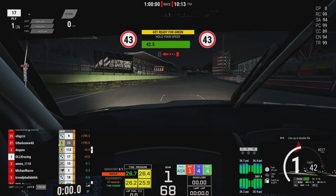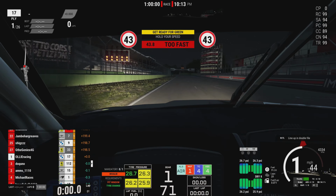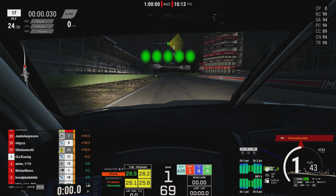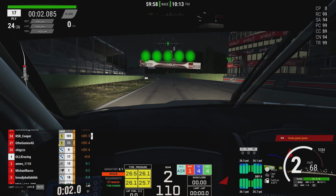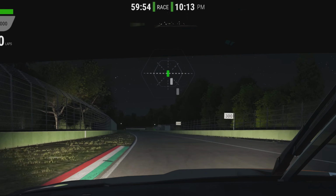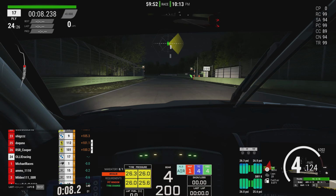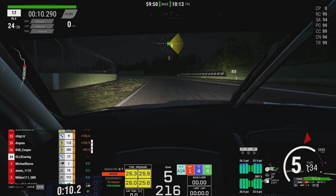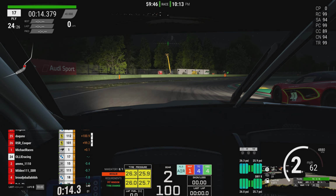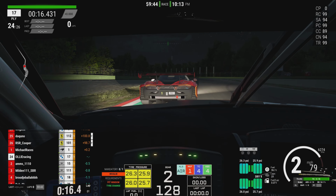Heading up towards the start line then, making sure I don't end up speeding and picking up a penalty. I'm just waiting for those green lights. They come out. There we go. We're away, and as we look at the radar and in the rear view mirror, Michael Races has got an excellent start from fourth position on the grid, and he's going to be on the outside. I've got to take a very narrow line into turn one on the cold tyres, and Michael manages to send it round the outside.